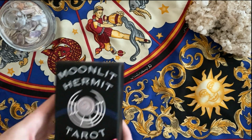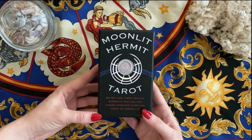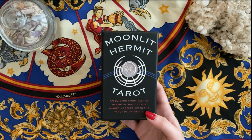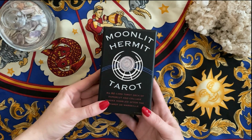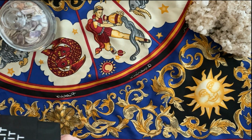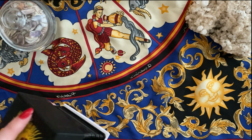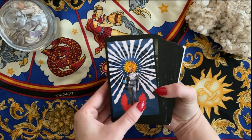Okay, the next deck that I bought recently was the Moonlit Hermit Tarot, and this is the one that I got from Honey Lou when she gave me some really pretty stones. I've seen this a couple times recently on a few different channels, and I don't know, it really piqued my interest. Like the colors and the collage style.